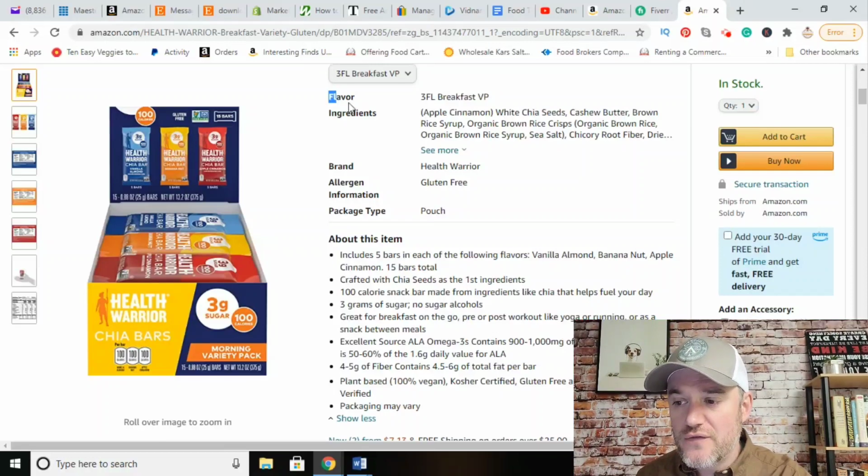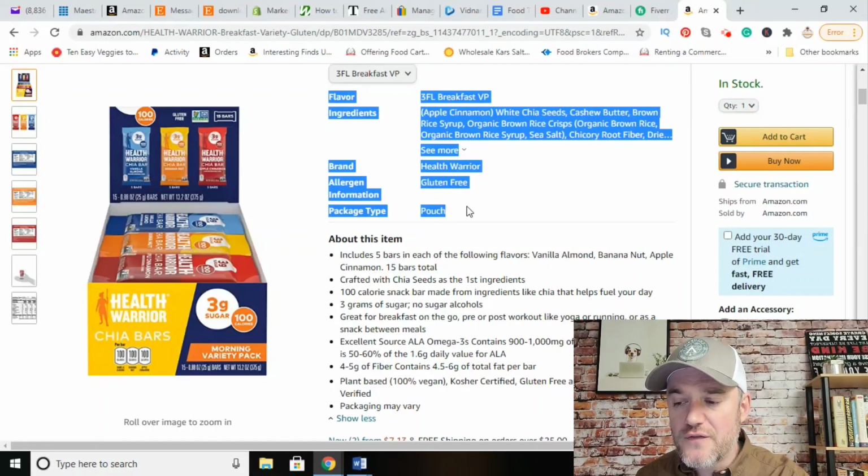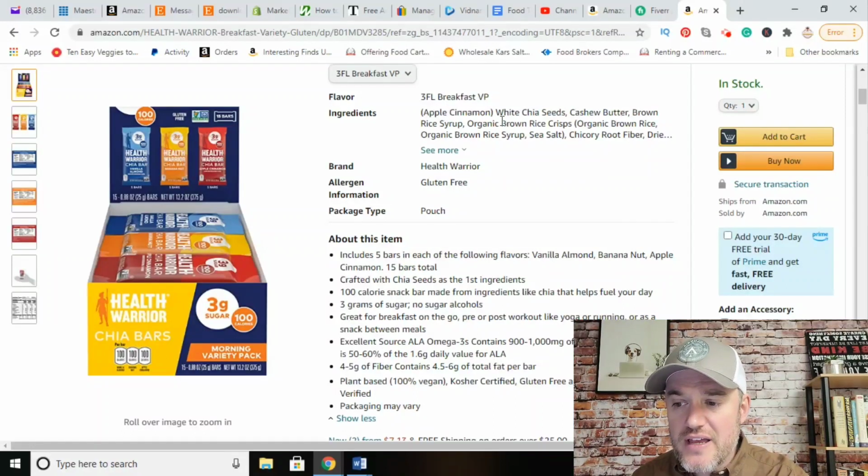So right now they show you the flavor. This is the first information that's ultra key, very important. The types of flavor it is, the ingredients, of course, you have to have the ingredients on there, your brand, if there's any allergen information, of course, gluten-free, and then the type of the packaging. A lot of times people also look for that as well, because if something's packaged in a way that doesn't make it convenient for them, they're probably not going to buy your product.